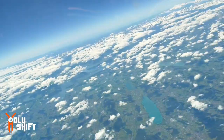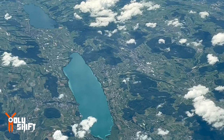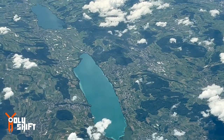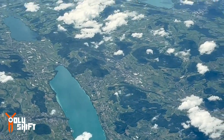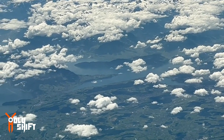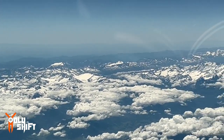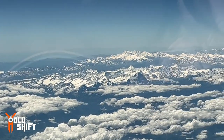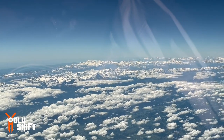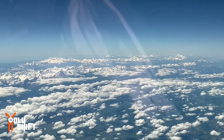We're over Switzerland, near Zurich. Look at these lakes. Amazing lakes. Look how blue the water is. Oh, you can see the Alps right here. Look at the Alps. You see that? Those are the Alps. That whole ridge.